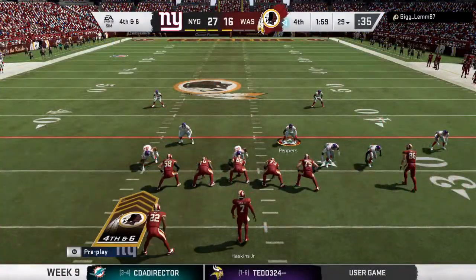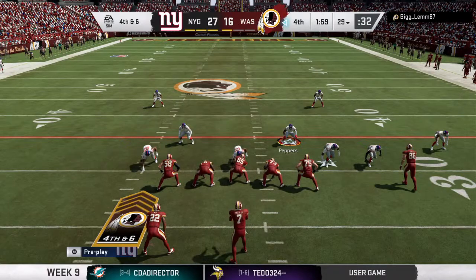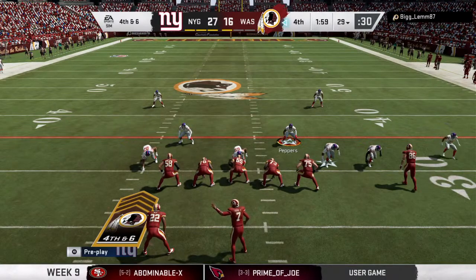So it's Redskin football here as we welcome you back. And let's see what they've come up with offensively after having time to talk it over.